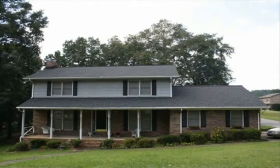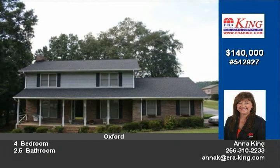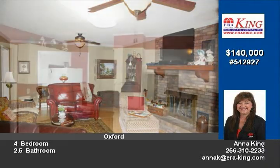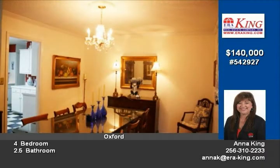Charming two-story home situated on a large corner lot. This home features family room with fireplace, formal dining room, kitchen with eating area, and tons of cabinet space. Huge laundry room with half bath off of it. Large screened-in deck along with an open deck off the back of the house.